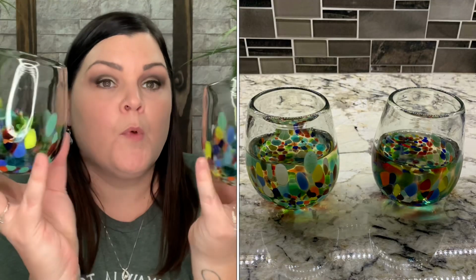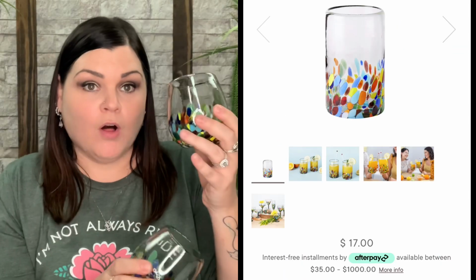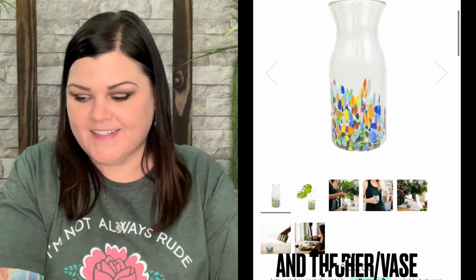But here's the two. It's called Colorful. So if you go to their shop and just put in colorful in the search bar, it'll come up with all of the colorful designs. So I have the pitcher, I have those tall drinking glasses that I absolutely love, and then the wine glasses. So now I have two stemless wine glasses, and I topped it off with some shot glasses.